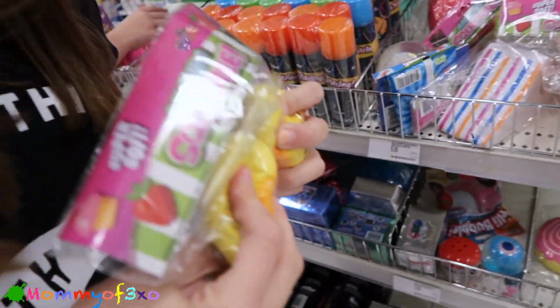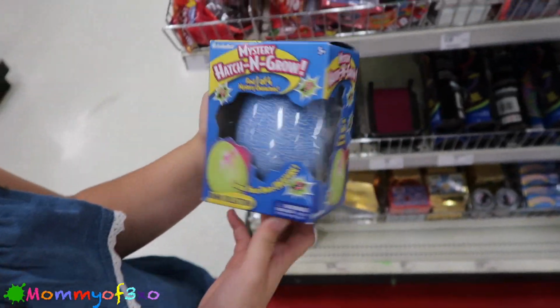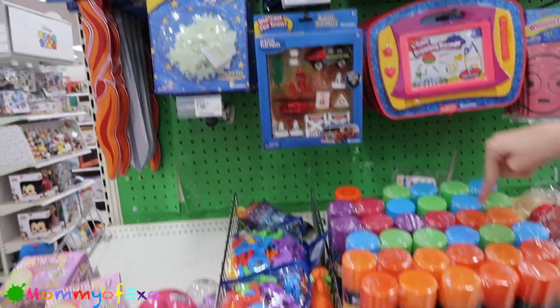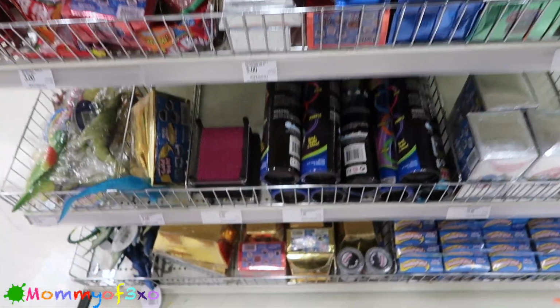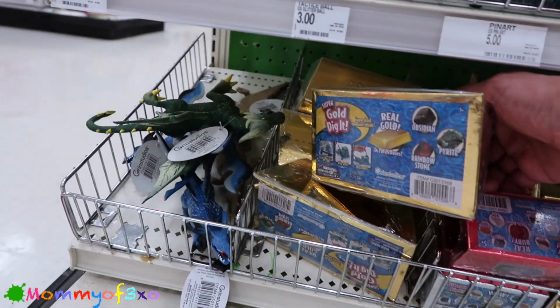I know what's in the next one. What's that? Mystery Hatch and Grow. Who knows what you're going to hatch and grow? It's a mystery. Is it a dinosaur? Quite possibly a dinosaur. Oh, yeah, it is. See a whole bunch of dinosaurs. Dinosaur shaped. Yep, we figured it out. No longer a mystery. Mercury slime down here and gold stuff.